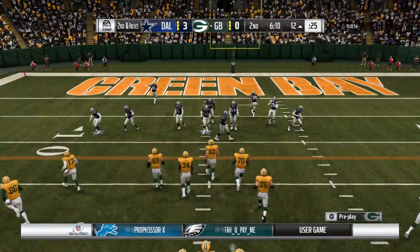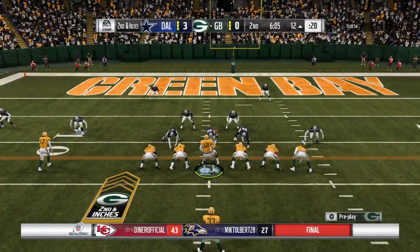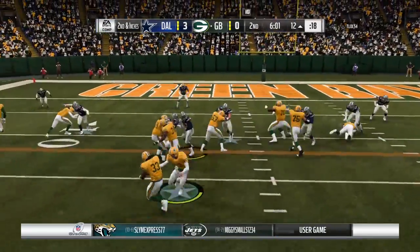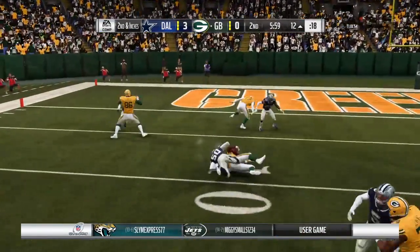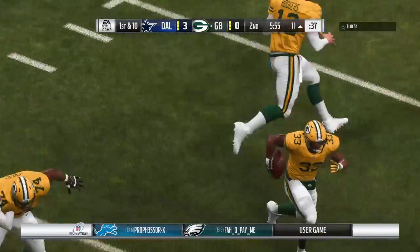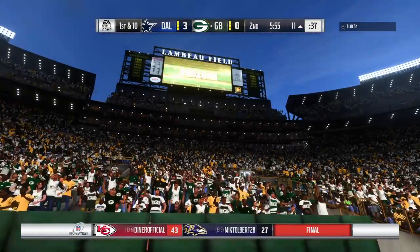So 2nd and inches after that first down completion went just shy of the marker. The give is to Jones. And he's brought down just outside of the 10 at the 11. Only a gain of a yard there, but it indeed gets him a new set of downs.